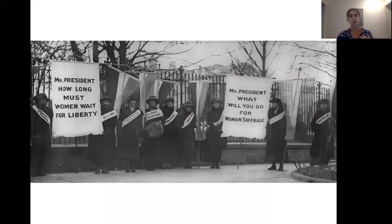And she is also chiefly responsible for the silent sentinels, who you can see here have chained themselves in certain circumstances to the gates of the White House. Now, the silent sentinels began in 1917 and did not let up. They picketed the White House every day until the passage of the 19th Amendment. And what's so interesting to me about this photograph is that we can actually see the impact that Inez Milholland, or at least her sloganeering and her image, has had on the women's movement. So now she is no longer alive, but her slogan, this idea, "Mr. President, how long must women wait for liberty?" really is this rallying cry.